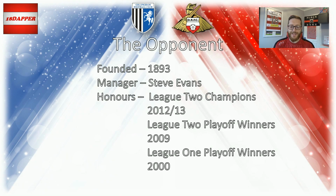Recent honours for Gillingham: League 2 champions in 2012-13, League 2 playoff winners in 2009 and League 1 playoff winners in 2000. So they'll be looking to stay in League 1 this season, and potentially push on over the next couple of years, and try and get back into the Championship where they've been before.